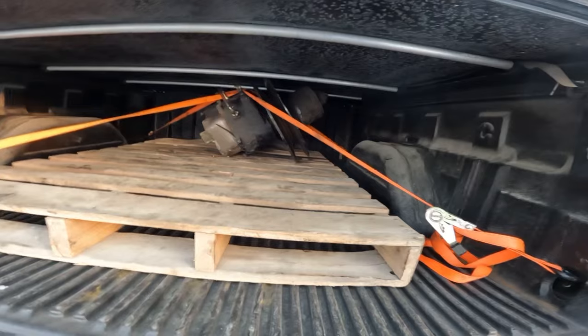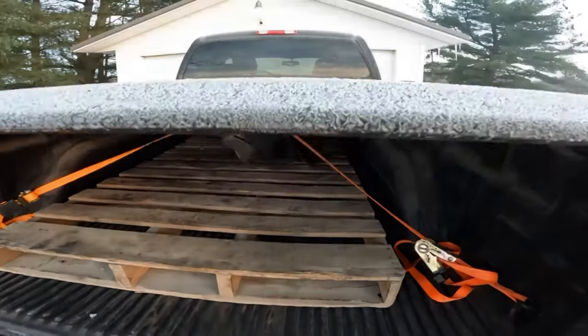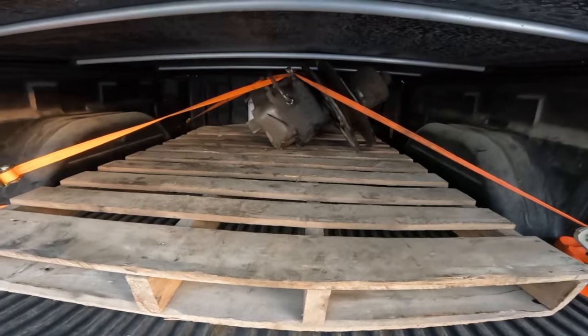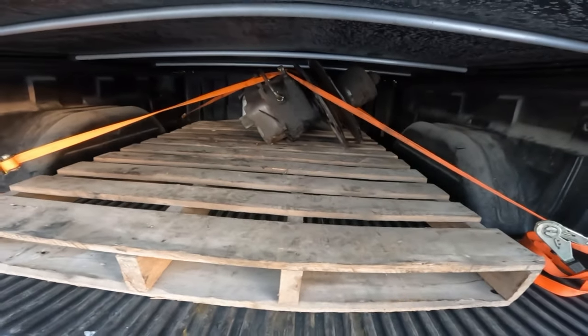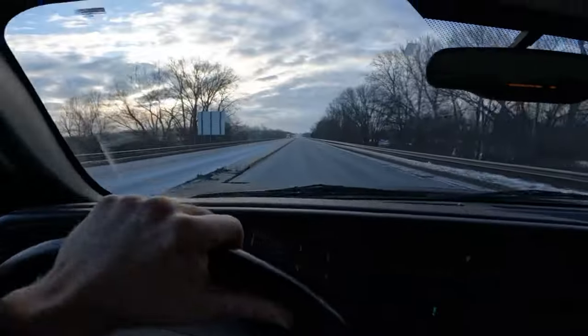Well, you're probably wondering, what are we looking at right now? Well, I've got this gearbox loaded up here in the back of my truck. We're going to head over to the dealership, so I'm going to bring you along.